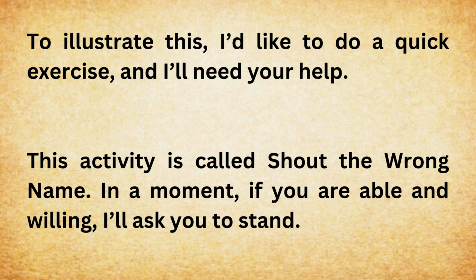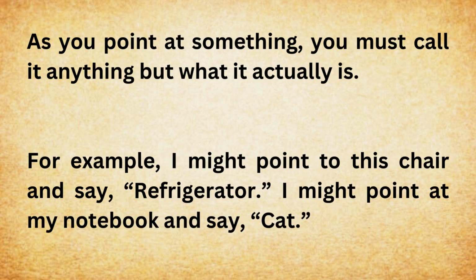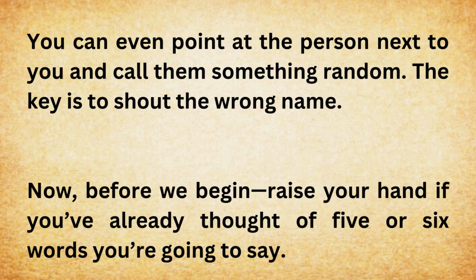This activity is called Shout the Wrong Name. In a moment, if you are able and willing, I'll ask you to stand. For about 30 seconds, you'll look around the room and point at different objects. Yes, I know it's rude to point, but for this exercise, please do it. As you point at something, you must call it anything but what it actually is. For example, I might point to this chair and say, refrigerator. I might point at my notebook and say, cat. You can even point at the person next to you and call them something random. The key is to shout the wrong name.